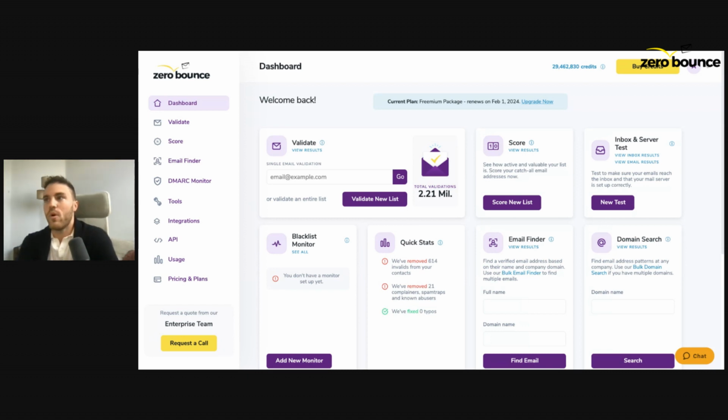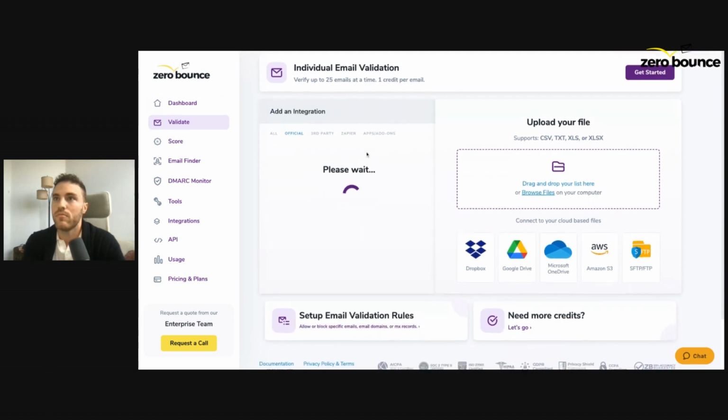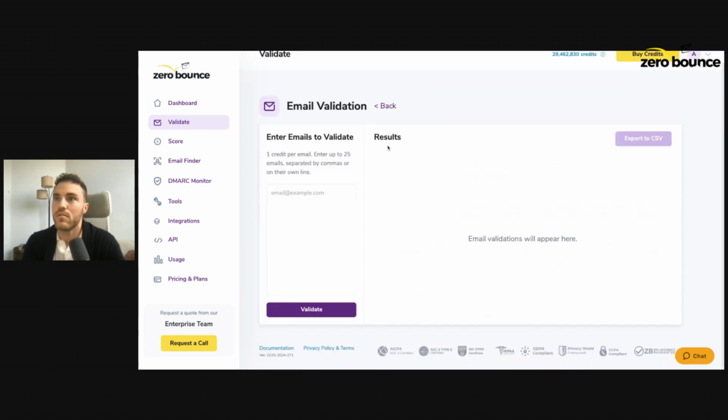So what do we do here? How do we get this done? The process is very simple. You can do this individually, like you see here. You can validate individual emails. So take my email, for example. We can do an individual validation.